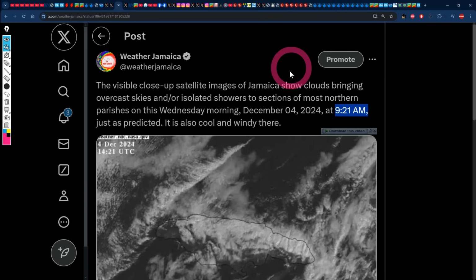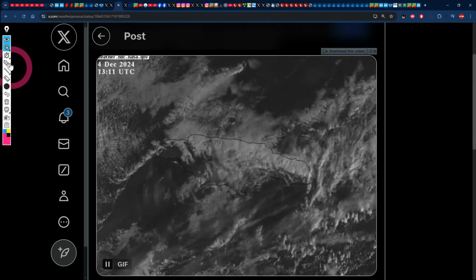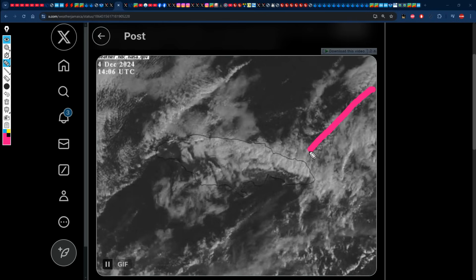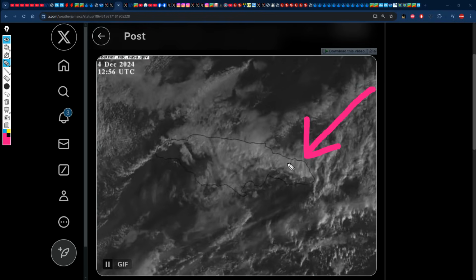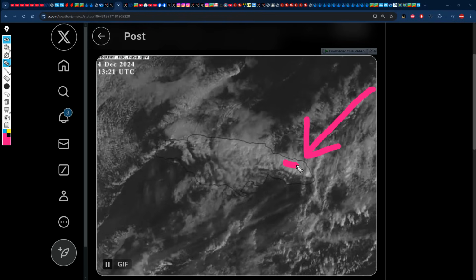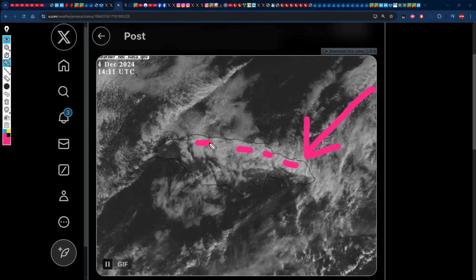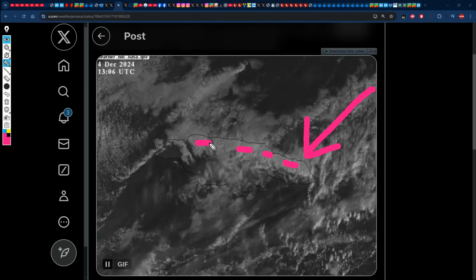So we highlighted the clouds that were bringing some amount of overcast skies, if not some rainfall, to sections of especially the northern portion of the island. Look at the flow from the northeast to the southwest into especially northern Jamaica. Portland is definitely covered. St. Mary, St. Anne, Trelawney as well, even into St. James and Hanover. And that was the order of the day for much of today.